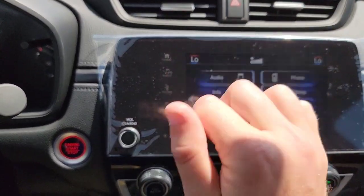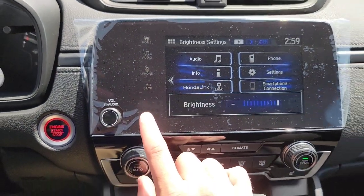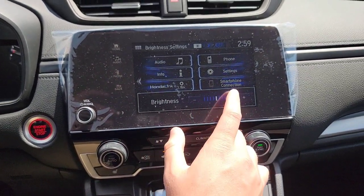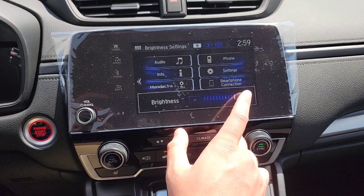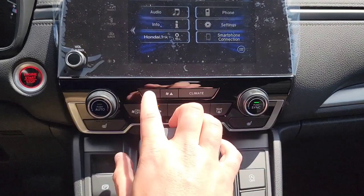You're gonna have your home, audio, phone, and back button. This button right here changes the brightness of your screen, so maybe it bugs you during your day or nighttime driving and you just can't see it. You can adjust it accordingly. You get your fan speed.